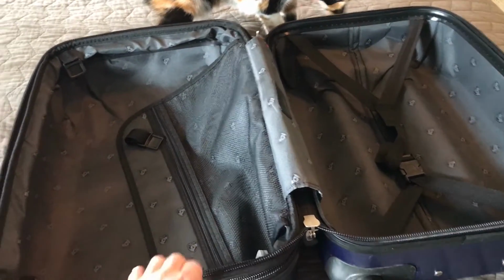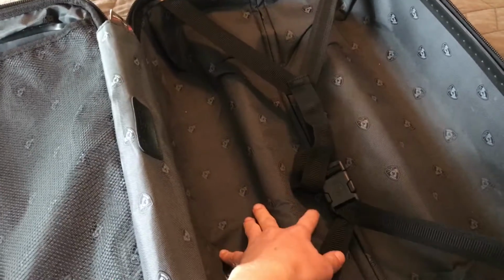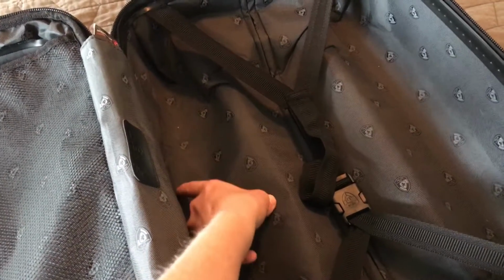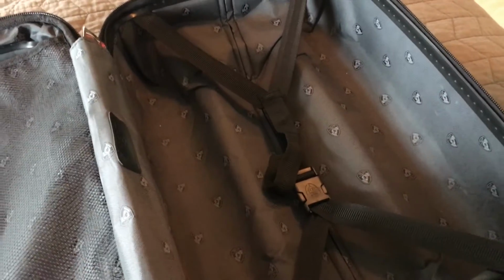So I'm going to start with my clothes, and I'm going to put them on this side, I think, because it's flat, whereas this side has the rungs from the telescoping handle, so this might be better for smaller things, like shoes and smaller toiletry bags and things like that.